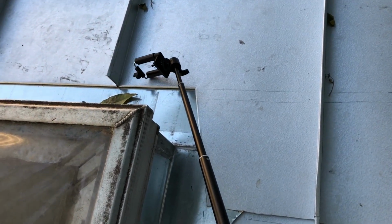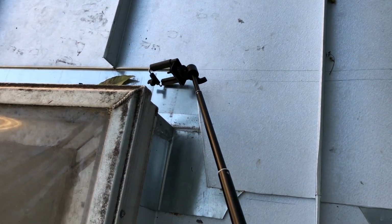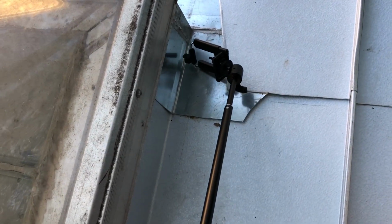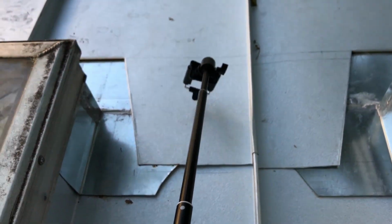Now we did not put a cleat screwed into this pan. This is a soldered pan, as you can see right here. You can see the soldering of that right there. Hope I can get close enough that you can see that soldered across here, and it's a soldered pan that goes all the way across.